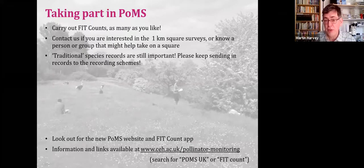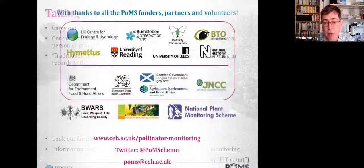Traditional species recording is still going on, so we're not saying stop doing your bee recording and your hoverfly recording and the recording scheme stuff. That's a very important part of the picture as well. So lots to get involved with, lots that you can do.